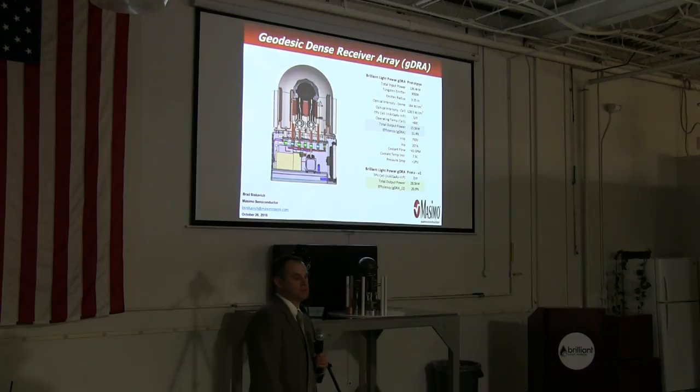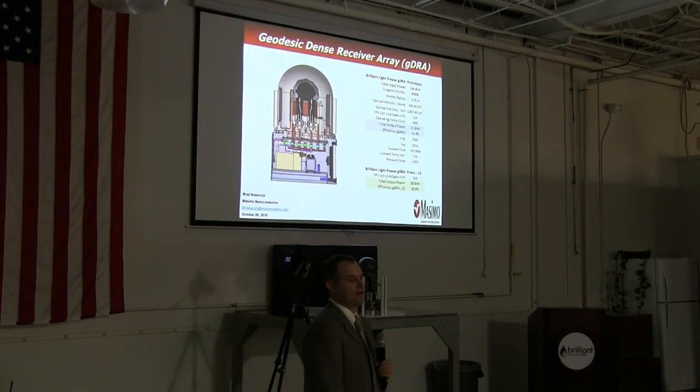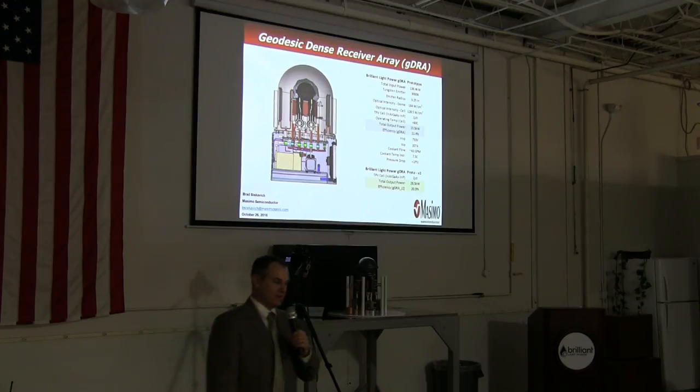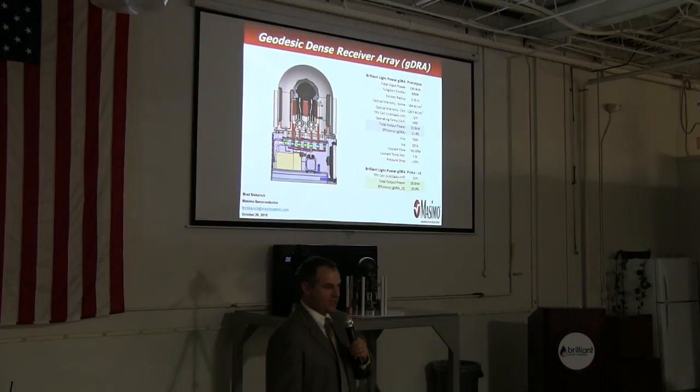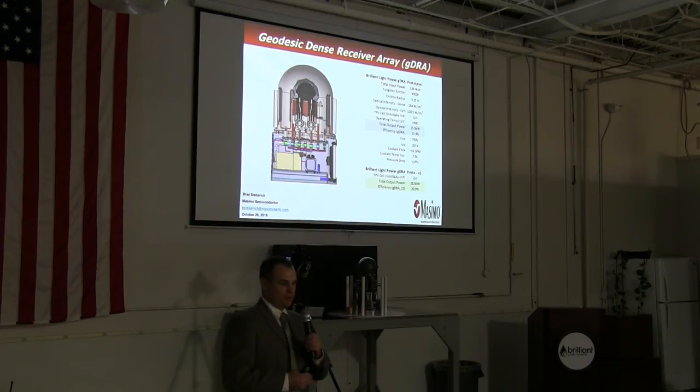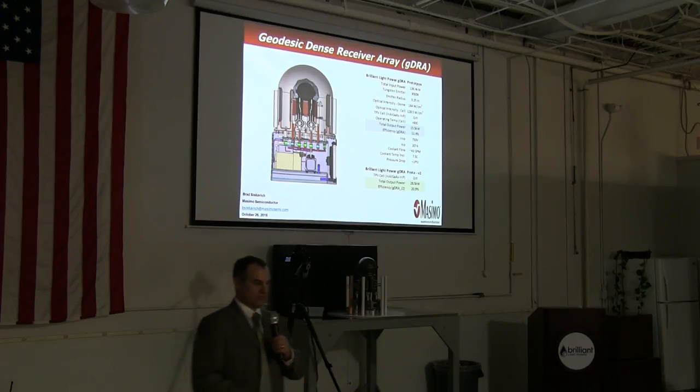What happens to the efficiency of the cells under the constant heat? Oddly enough, the more intensity you have, the more efficient the cells can get, assuming that you can pull the heat out of the bag. As the cells operate at a higher temperature, the efficiency goes down. But as you put more light onto the cell, the efficiency actually goes up. So that's what we do, we balance those two things.